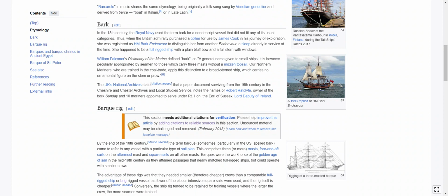Yeah, Royal Navy in the 1700s used the term barque for any nondescript vessel that didn't fit a usual category. So when British... I can never say this word, Admiralty. I don't know why I can't say that. Maybe Google's got the answer. Admiralty. Okay, sorry. I don't know why that's just not working in my head.